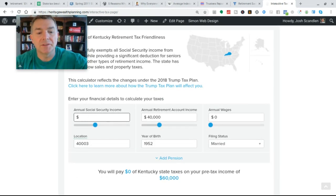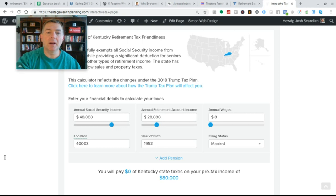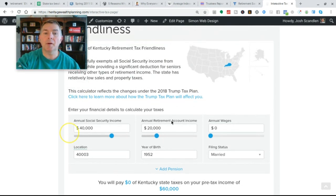Let's flip it around a little bit. Let's say we have $40,000 Social Security and $20,000 of IRA distributions. How much do we pay there? We pay nothing to either the state or the feds. So Kentucky, as I said, is very, very favorable when it comes to taxes for retirees.